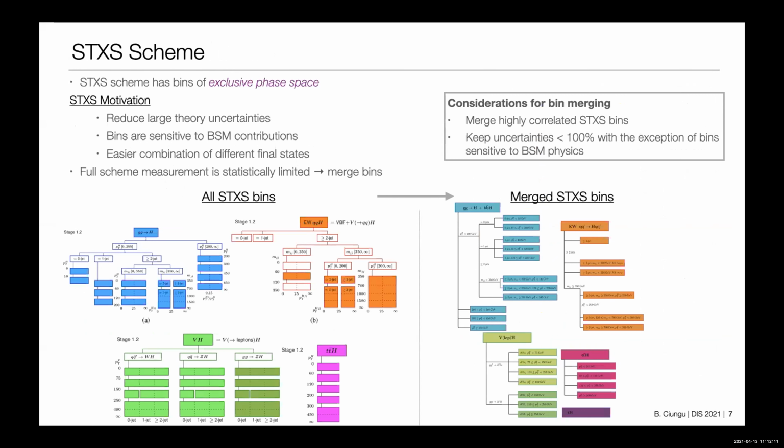So I won't go into too much detail about the STXS scheme since other people have talked about it before, but as a reminder, it's measuring the cross-section in exclusive bins of phase space, and the full scheme is shown here on the left plot. For this combination, we are using the full run-2 ones, so ZZ, gamma-gamma, and VH to bb. So we don't have the statistics to actually measure all of these bins, so we have to merge. And you can see the resulting merge scheme that is shown on the right plot. And our criteria for merging these bins is we merged anything that was very highly correlated, and we just aim to keep the uncertainties below 100% with the exception of a couple bins that are sensitive to BSM physics.